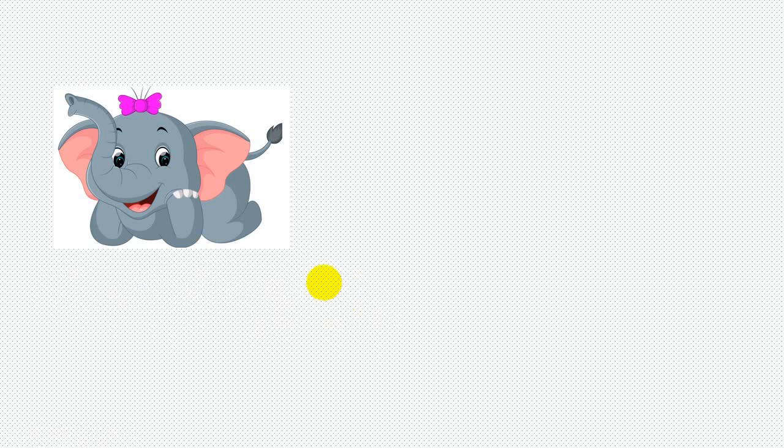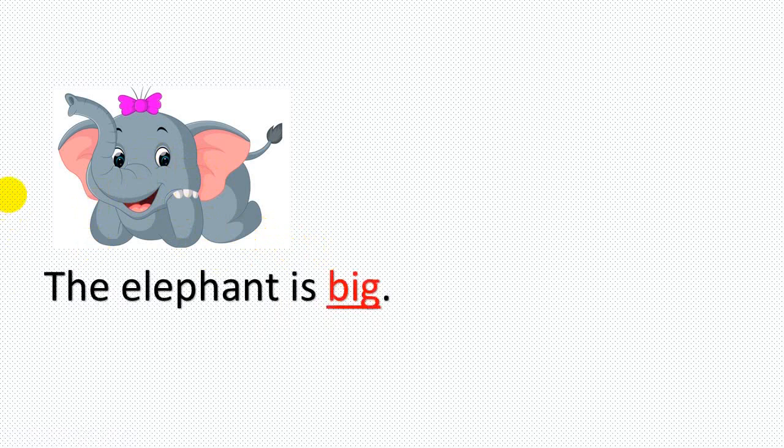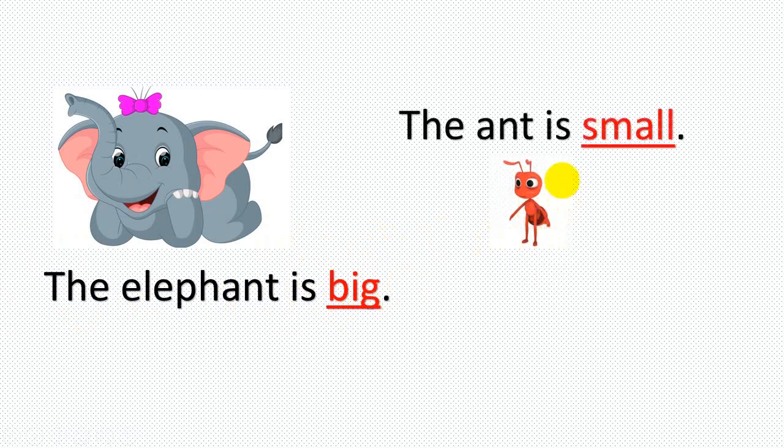Okay, my beloved students, let's take a look at the picture. Do you know this animal? Elephant, right? Good job. So, the elephant is big. Okay? And look at the other picture. What animal is this? Ant. Good job. So, the ant is small. Okay? You look at the two pictures. The elephant is big and the ant is small.